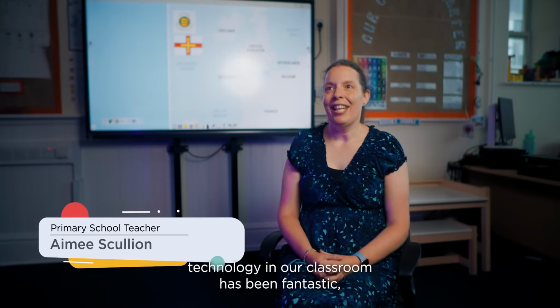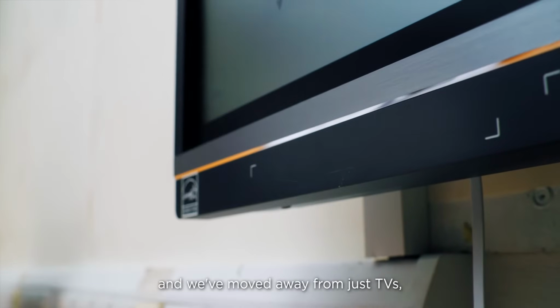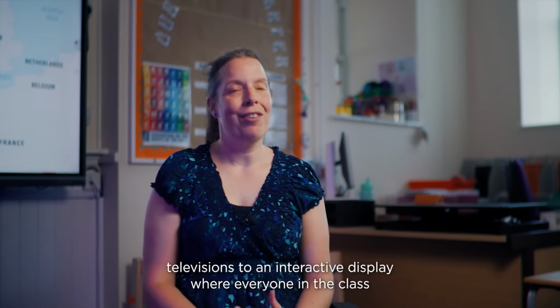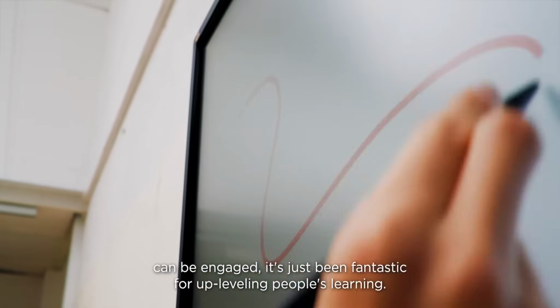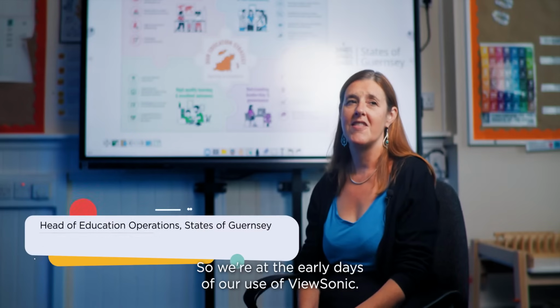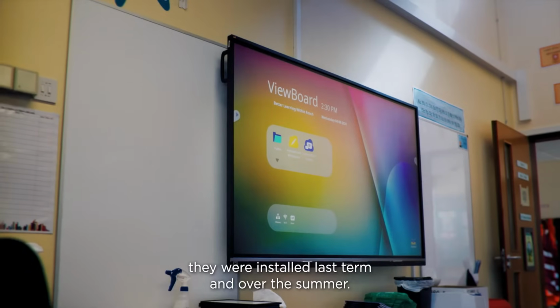The new technology in our classroom has been fantastic. We've moved away from just TVs, televisions, to an interactive display where everyone in the class can be engaged. It's just been fantastic for up-leveling people's learning. So we're at the early days of our use of ViewSonic. They were installed last term and over the summer.